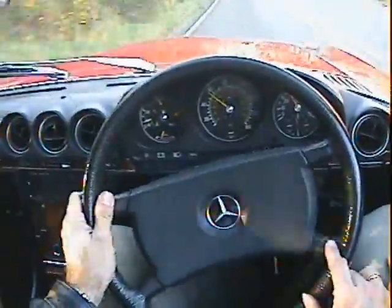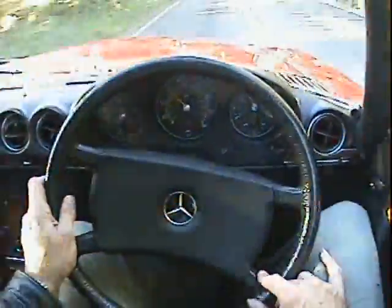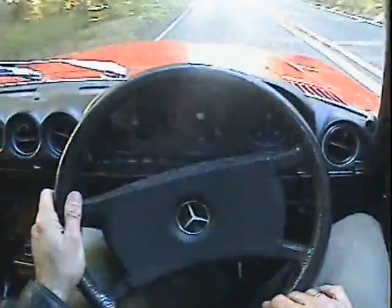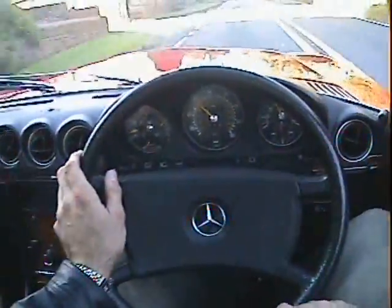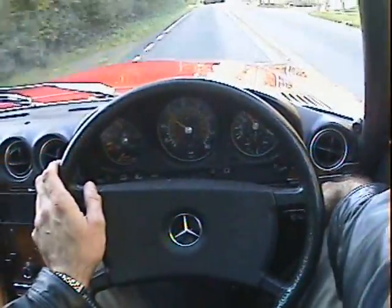You know, it feels very solid on the road. Goes down the road nicely. It's had 2 lady owners for the past I think 15-16 years. I know there's an awful lot of bills and stuff with it, things like that in the history.